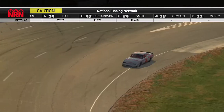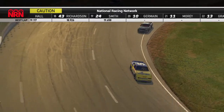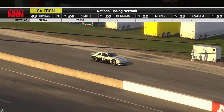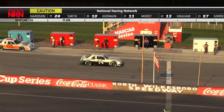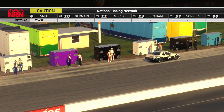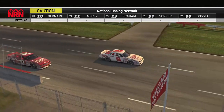Currently in the pits, Ty Bass, he is just at pit exit. Cole Johnson comes back out on the racetrack as well as Kurt Vigen. Coming back into the pits is going to be the 14 of Caleb Hall. Brandy Richardson in the 43 showing as out of the race now.